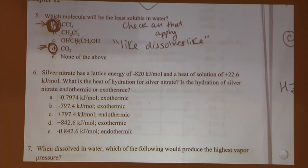But do we have questions on solubility? Something being soluble in another? Yeah.